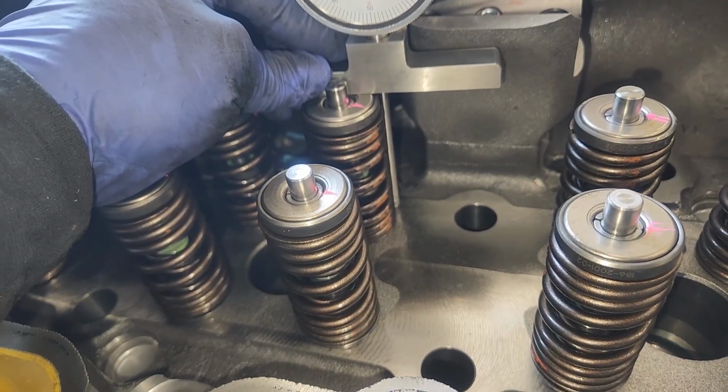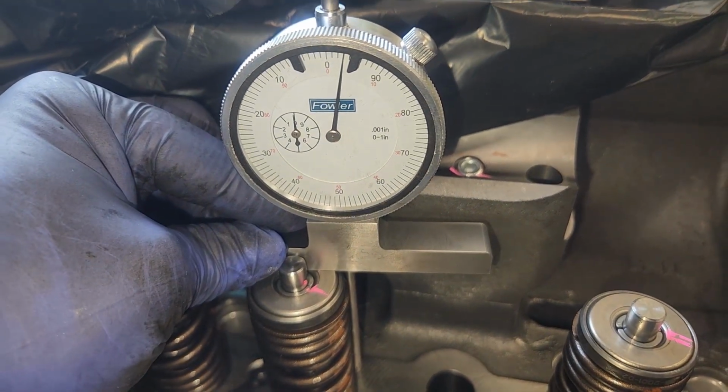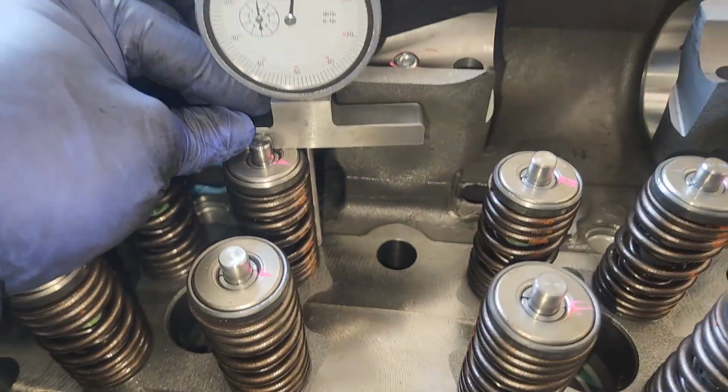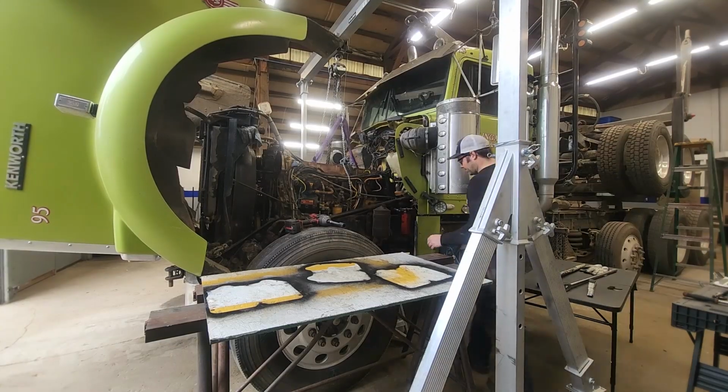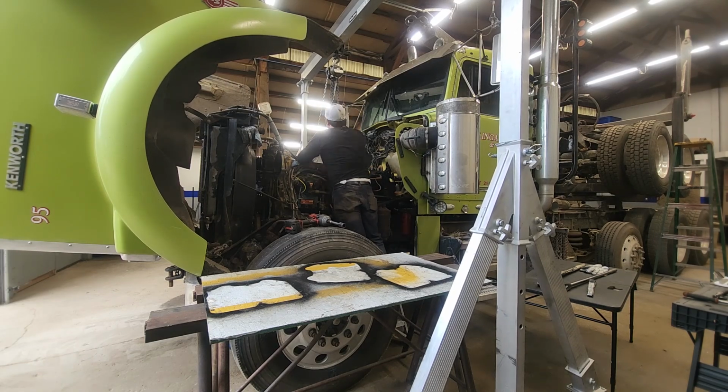Definitely a problem there. So at this point, since we can't adjust it, valve recession's looking pretty bad. Customer says, you know what, let's go ahead and pull the head. We need to find what the heck's going on. And I agree. I think that's probably the best procedure we can do there.